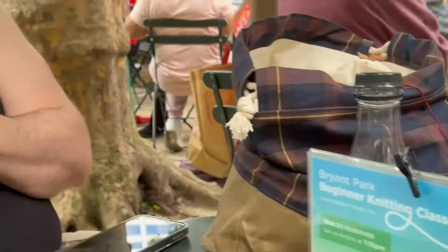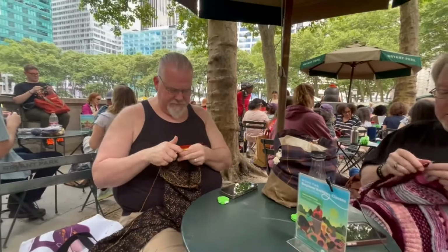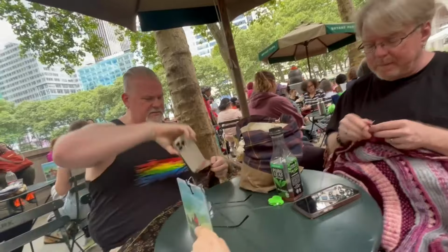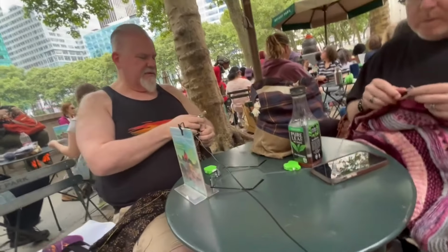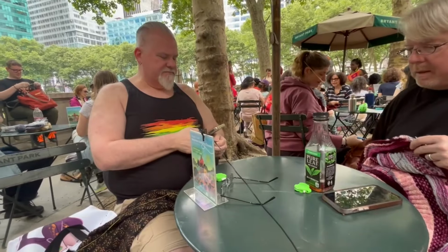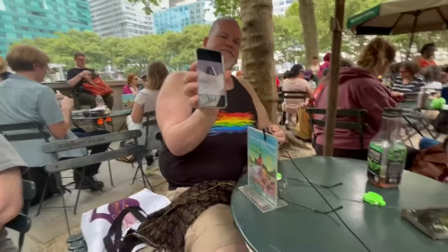Okay, you want to tell us about your knitting too? Well, I'm sorry. What did I say this was called? I have to find the name of this. It's called the Lightwood Cowl. You can see my phone there.